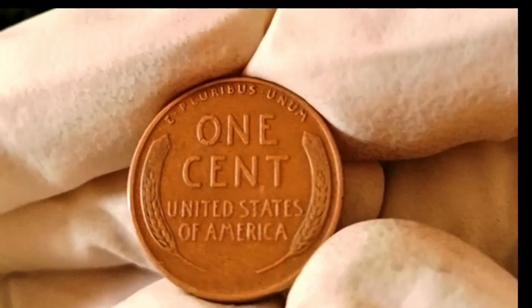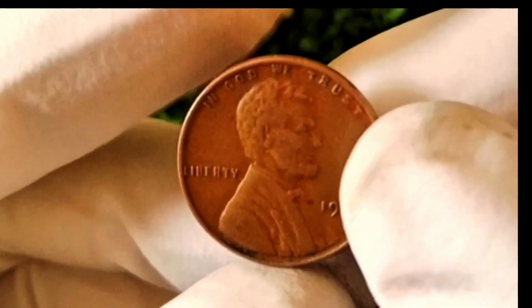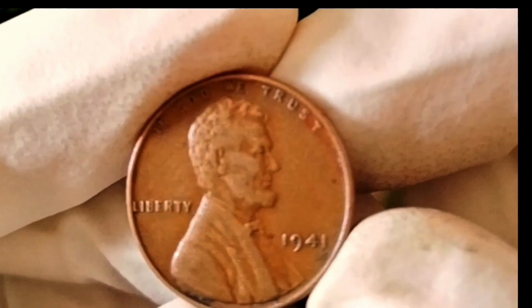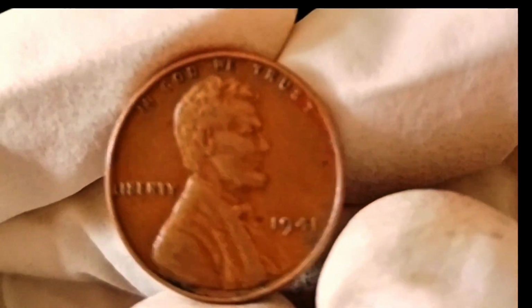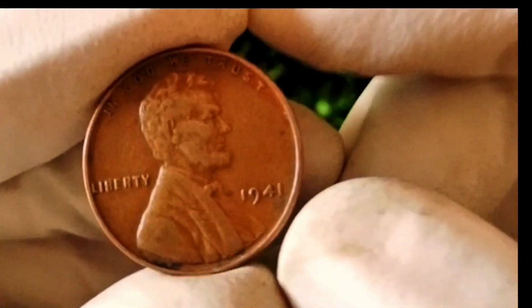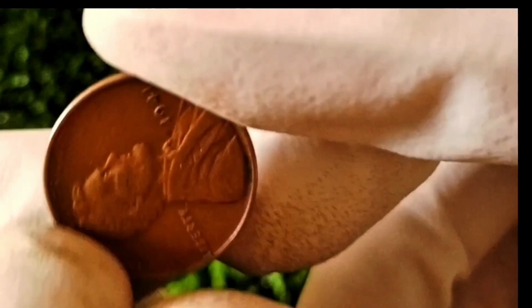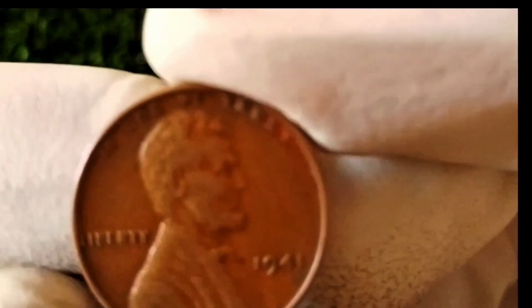Over the years, interest in Lincoln Wheat pennies has surged, with collectors and investors eagerly seeking key dates, rare errors, and high-grade examples. The scarcity of a coin in such immaculate condition, combined with a fascinating backstory, fuels competitive bidding at high-profile auctions. In recent years, similar rare coins have fetched record-breaking prices, further cementing their status as valuable collectibles.